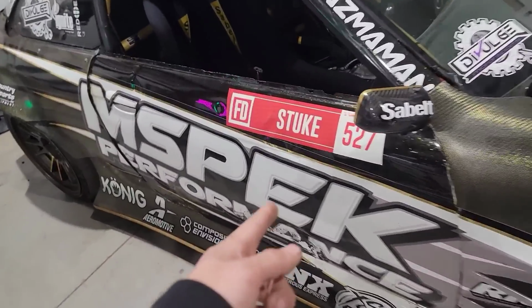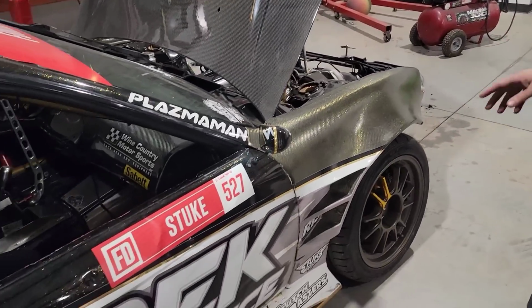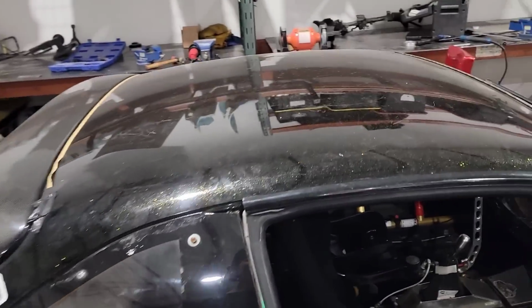The whole body. What do you mean? Doors? These are metal. We're making doors. I'll show you that in a minute. But yeah, we've got front bumper, rear bumper. They're not on the cars right now. But the fenders, the skirts, the quarter panels. Yeah, we make all of it. Dang, dude, this is nuts.